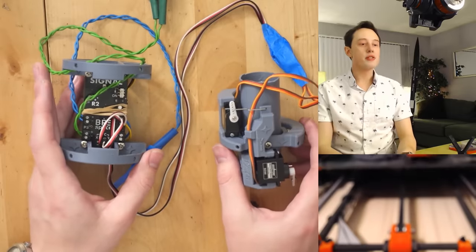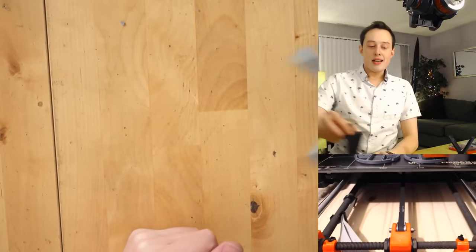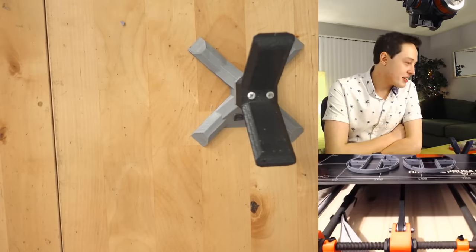Okay. So the next step here is that we need to repair the center core. And what I'm about to put in front of the camera is disappointing, to say the least.